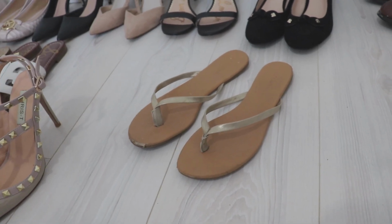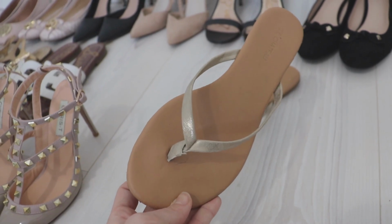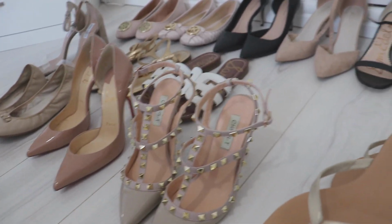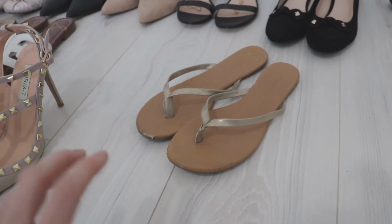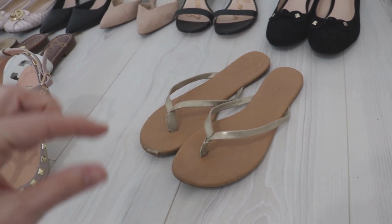But I have a couple of prerequisites when it comes to flip-flops. I like them to be nude or gold tone. I don't want them to be colored. If you'll notice, I have almost no color. I don't have any color at all in my shoe wardrobe. And I also like them to just have a very simple, skinny strap. I would never wear like one of those big, thick, chunky, plastic looking thong sandals.